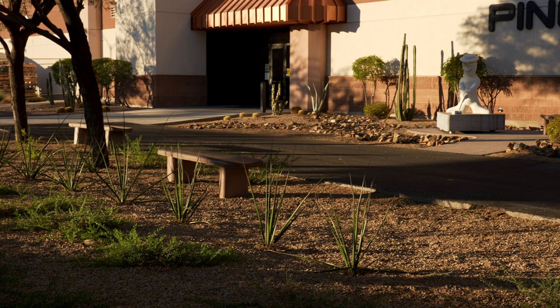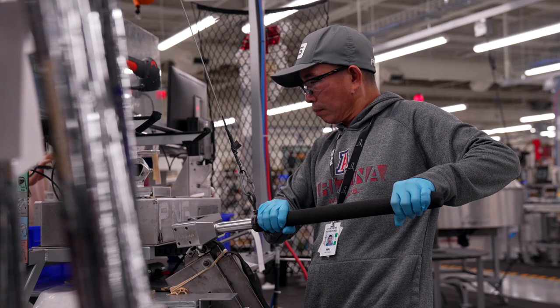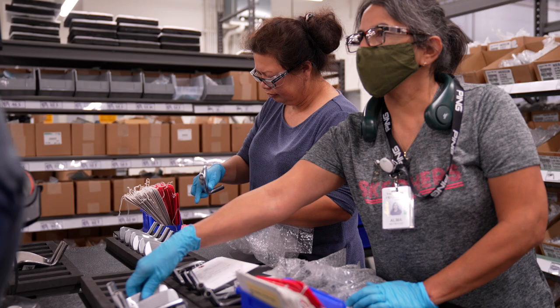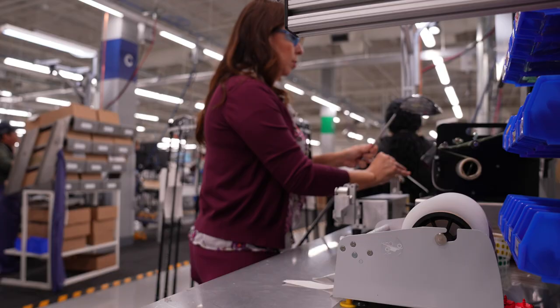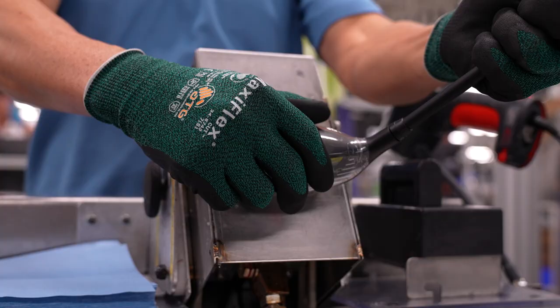Today, that commitment carries on every day at the company's 50-plus acre facility in Phoenix, Arizona, where hundreds of loyal and highly skilled club builders come to work dedicated to custom building Ping clubs for golfers all over the world, many with more than 30 years of experience. Every Ping driver, fairway wood, hybrid, iron, wedge, and putter is carefully assembled and calibrated to precise specifications.